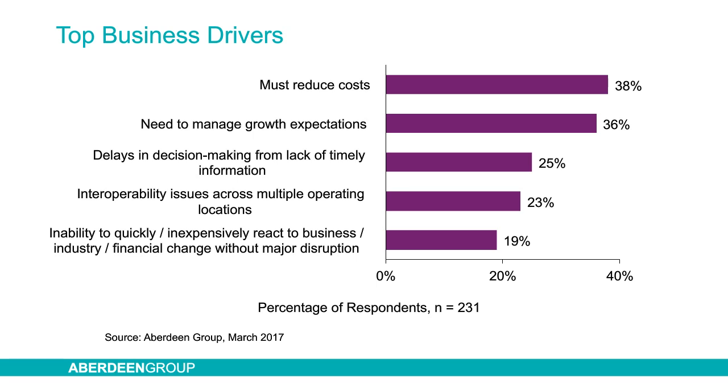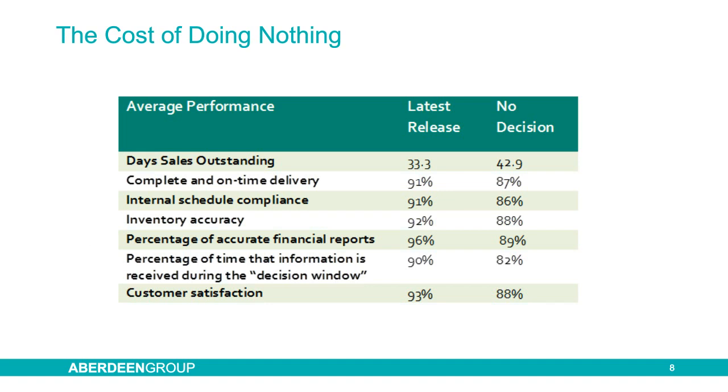Let's dive into some of the things that top performing organizations are doing today. So in the face of these inefficiency challenges, your organization is going to have to make a choice. When it comes to implementing technology or not implementing technology, one of the biggest mistakes that we find in our research here at Aberdeen is really the cost of doing nothing.